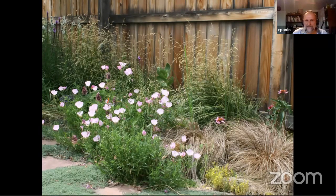The problem here is that a lot of these plants in here are grasses, at least the taller ones at the back. And as I said, warm growing grasses don't really grow until late in the summer. So for a good part of the year and all winter long, you're going to look at the fence. So although this is an okay solution, it's really not the best solution.